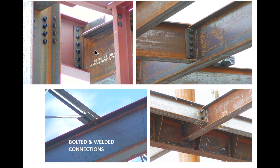And so in the shop, that plate has gotten welded to the web of this beam. That's been bolted, welded to the web of this beam. And then you can see that it has an angle connection here that's then bolted into the girder itself. And here you see a close-up of what those connections look like, right?